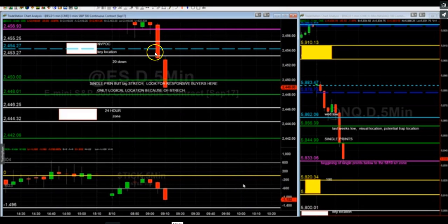But now you can see this is a single print area, right? And I said, look for responsive buyers here. It's only a logical location because of the stretch. The green zone is the weakest zone of all the zones we have. So I did not take a trade here. I just got a stop at the white zone.